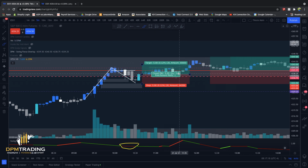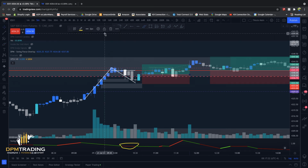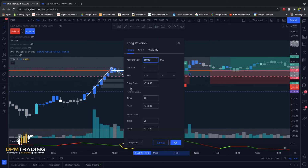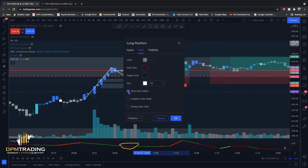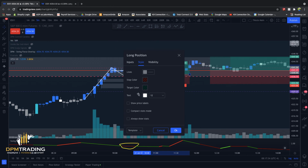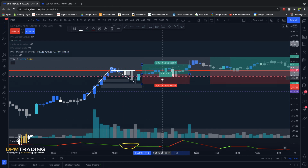Whoops. These labels drive me insane sometimes. Here, let me see if I can just do this and get rid of these labels. Nope, that doesn't do it. I don't know how to get rid of that stuff. Compact stats mode, maybe that helps.